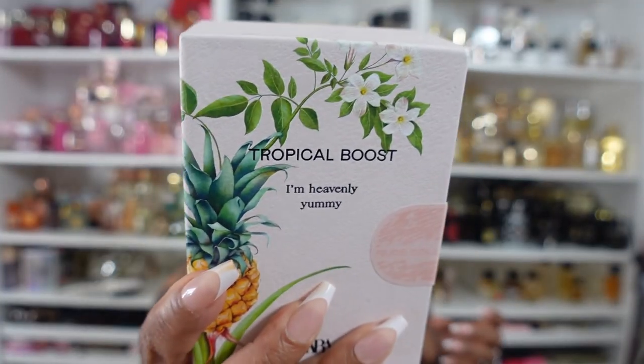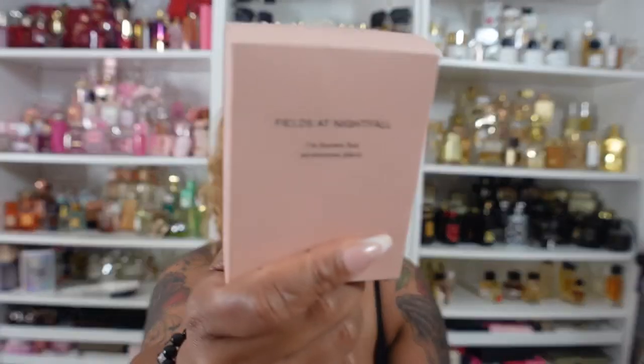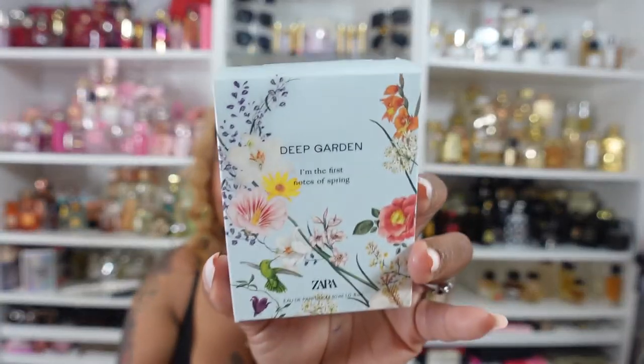The Tropical Boost. I'm on the verge between these two because both of these are really good. Y'all, all of them is good. I ain't gonna lie, except for three. Three of them is a no. But this one here, I'm gonna get a big bottle if they do. The Feels at Nightfall. Oh, if they have a big bottle, I'm ordering her. She's getting ordered. She is getting ordered. And I want to say the Deep Garden as well.